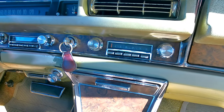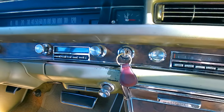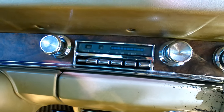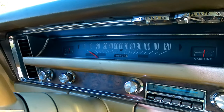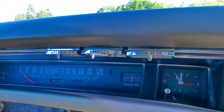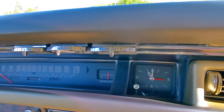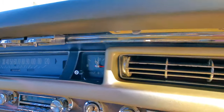Again, AM radio, but it actually is an AM FM with an auxiliary plug. And people always ask me, why do you have two radios? I don't. The second one is actually the climate control. It does have the power antenna, which works, the front and rear speaker, which isn't really hooked up to anything, and the rear defroster, which works when it feels like it.